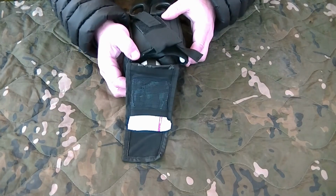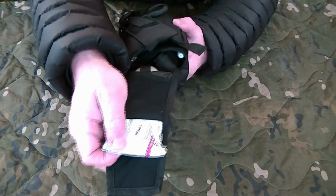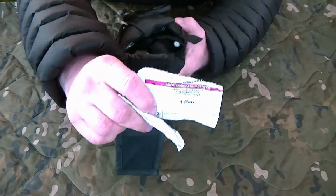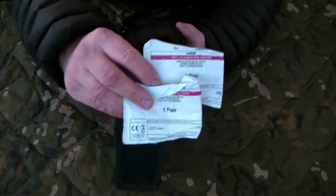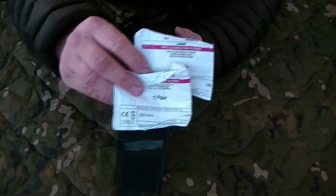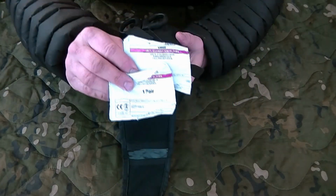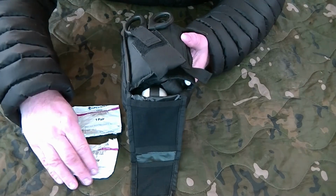and then at the bottom here, so facing you, I've got 2 pairs of gloves, okay, the surgical gloves. So that provides a barrier between you and the casualty. So it's protecting you from any infections the casualty might have, and vice versa. It's protecting the casualty from anything you might have, any lurgies.